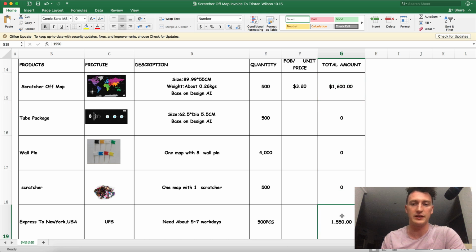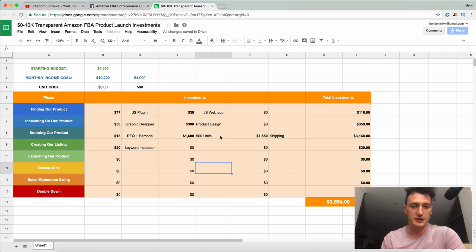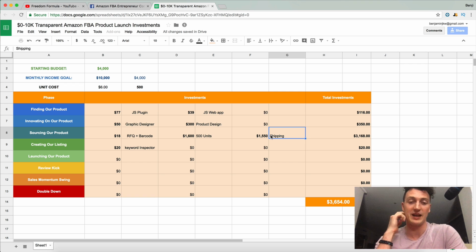But right now, all we need to know is the total was $31.50 US. So I put that over here in my sheet, which was sourcing our product. I bunched up the RFQ barcode, so that's $18. 500 units, $1,600, and then the shipping, almost $1,600 as well, which again, we just went through that. Well worth it, and it's just factored into that price.